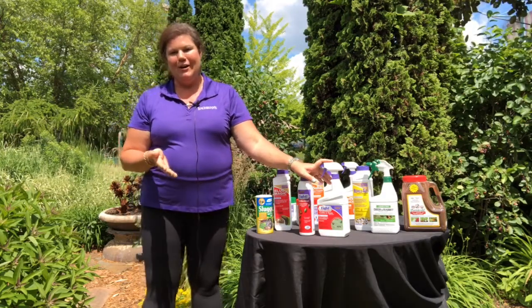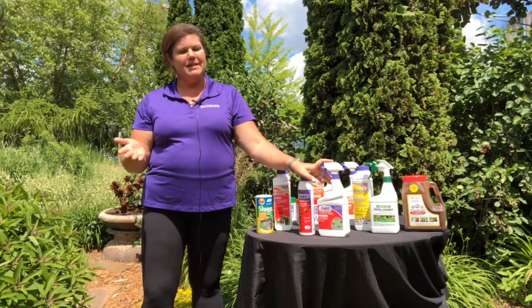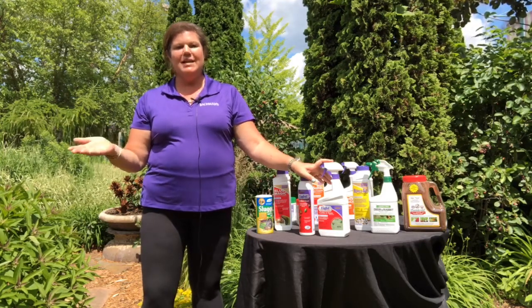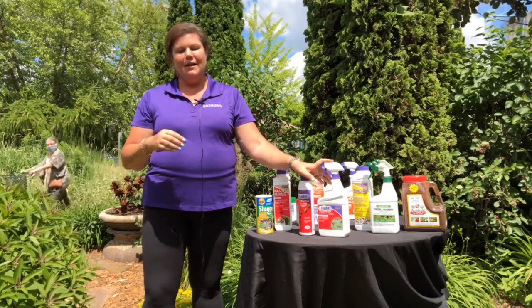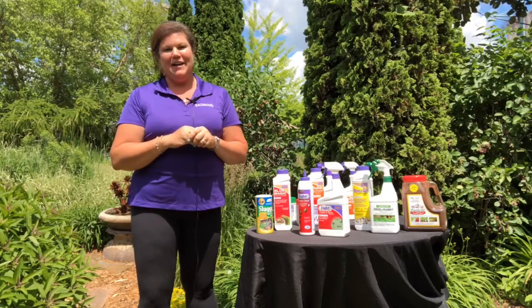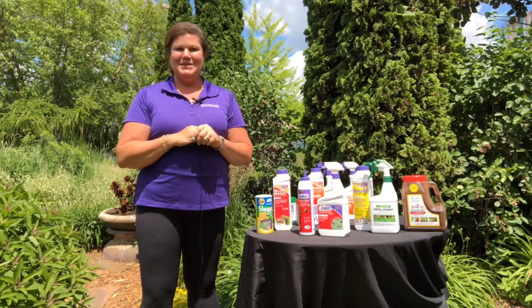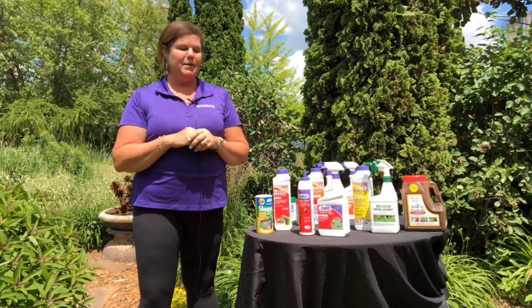Ladybugs are beneficial insects. A tip if you're going to release ladybugs, though, is to do it at dusk. If you do it during the day, you have perhaps a risk of birds finding those ladybugs and chomping on those. But ladybugs are a great way to deter those aphids as well.